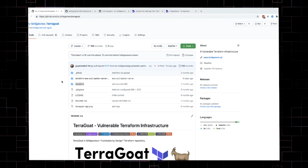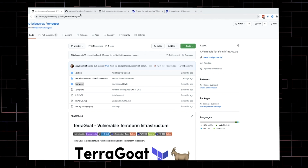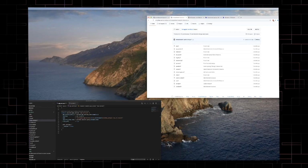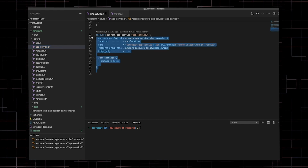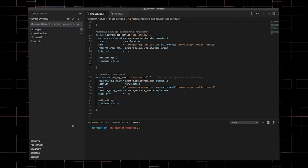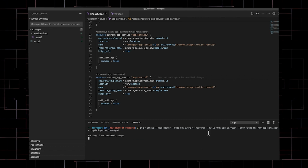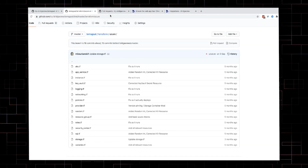We'll start with TerraGoat, our intentionally vulnerable set of Terraform manifests for infrastructure as code security training. Here we have multiple infrastructures and multiple different types of Terraform resources. By cloning that locally, we can see we have a couple of Azure App Services. We can add a third and make a commit. We'll commit that to a new branch, and we'll push that. We'll then make a pull request against our main branch. And once that's done, we can see that pull request in GitHub.